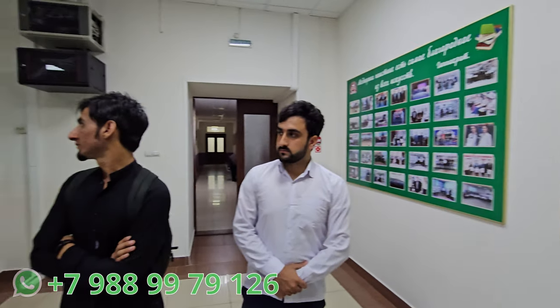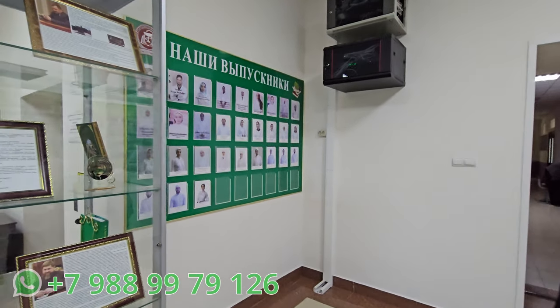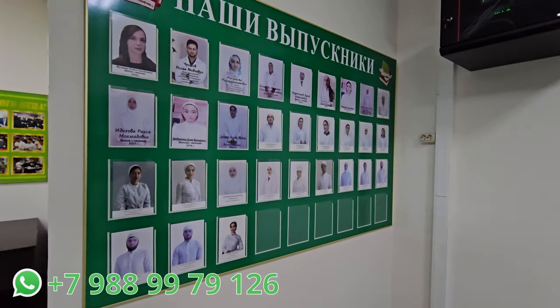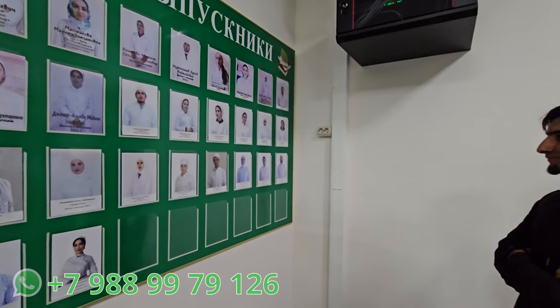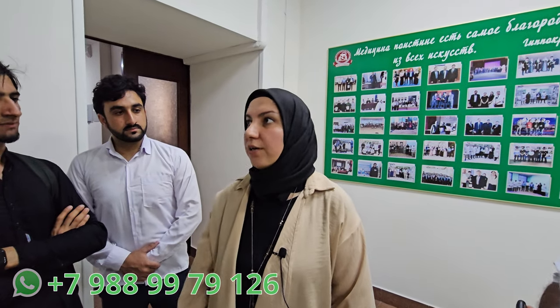Also some honorary university graduates. These are from this year or last year, right? Yeah, they're constantly refreshed, so these could be from last year or maybe the year before. All these guys are now currently employed at the best medical facilities around the region and also outside. A lot of them go to study further, so some of them may travel to Moscow to do their residency courses. A lot of them stay here as well to get their further education.